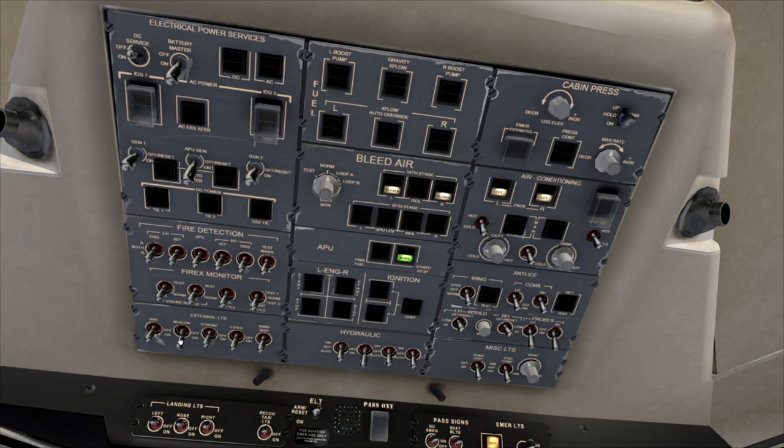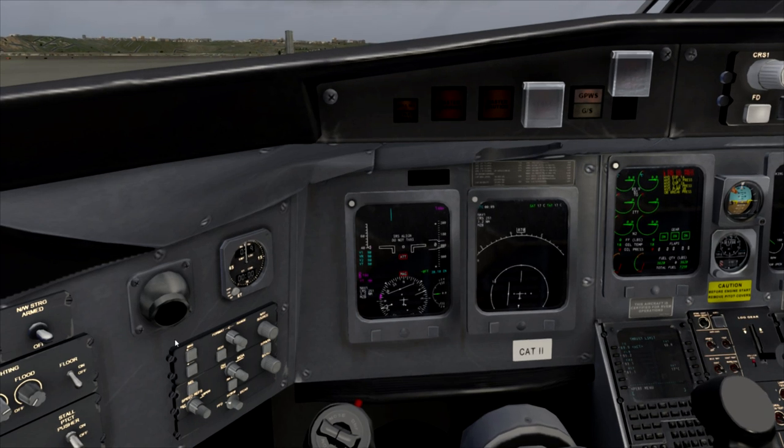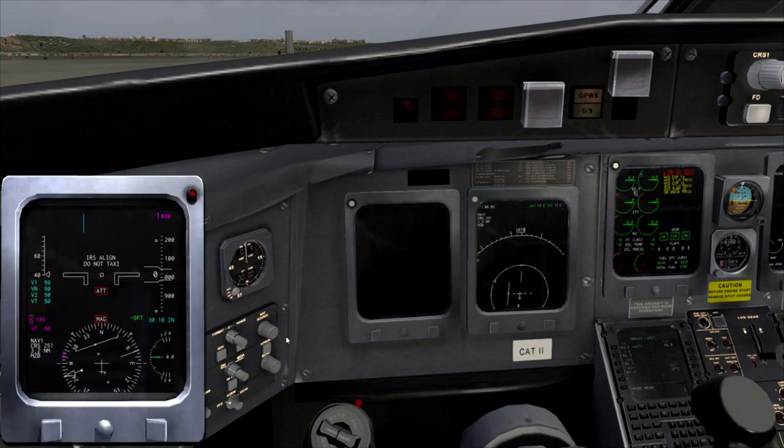Alright, so we'll have our beacon on, in case anyone's around, and we'll get the nav equipment set up before engine start. Still waiting for the IRS to align anyway. Okay, let's get this into FMS mode.